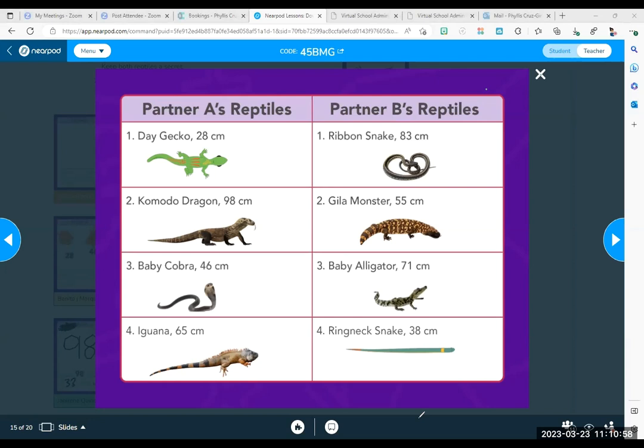We should subtract and see what the difference is. Subtract. We did find the difference. We already found the difference. We already subtracted. It's 19 centimeters longer than one of these guys. So here's our difference. So how can we determine which one of these is the mystery reptile, if we've already subtracted?